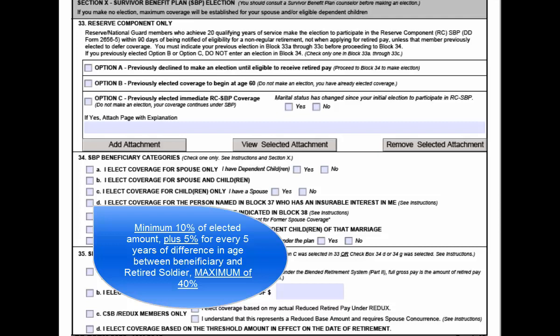Cost is calculated at a minimum of 10% of the elected amount, plus 5% for every 5 years of difference between the ages of the retired soldier and the beneficiary. This cost cannot exceed 40% of the elected amount, and if selected, you must complete Block 37.